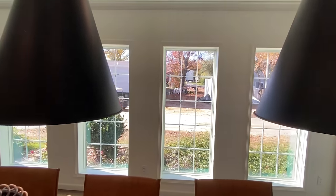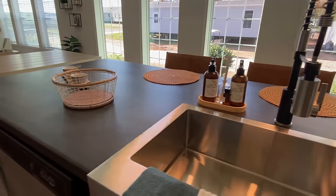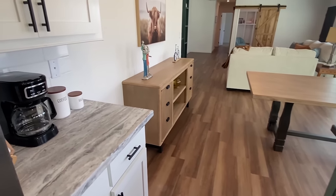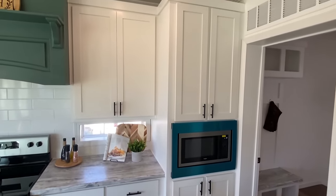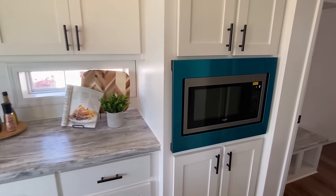Ooh, that's going to be a pretty shot. Stainless steel appliances, there's your coffee station. Got some more backsplash over there, even have it over here. Drawers and cabinets, built-in microwave. After I saw that laundry room, I'm just itching to get over in there. Let's see what we got.